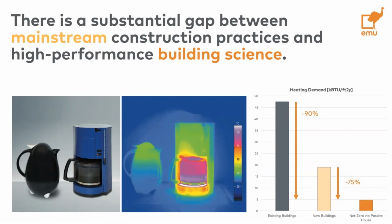So my company, EMU, we're really focused on taking research, building science, the most up-to-date science-based information you can find about products and how they perform, and then applying that to construction systems, to products, to projects, and we also certify people. We educate builders on the Certified Passive House Tradesperson accreditation.